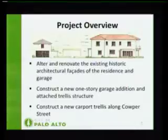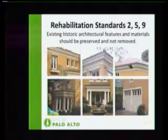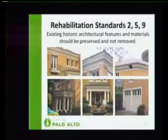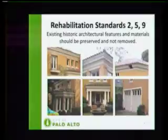Project overview is to alter and renovate the existing historic architectural facades of the residence and the garage, to construct a new 1-story garage addition and an attached trellis structure, and to construct a new carport trellis along Cowper Street. And of course, there are further details of the project work in your report. So a brief analysis of the project according to the standards. Secretary of the Interior Standards, Rehabilitation Standards 2, 5, and 9 all address existing historic architectural features and materials, and to paraphrase, existing historic architectural features and materials should be preserved and not be removed.